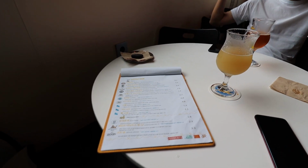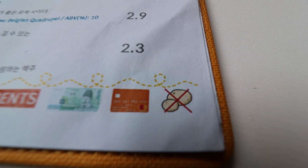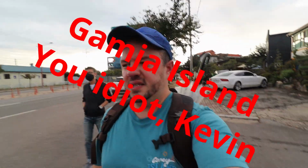So if you look at the menu, you'll find some payment info. You can pay by cash, by card, but unfortunately no potato payments. Nope. All right, just came out of Squeeze.